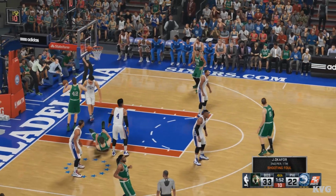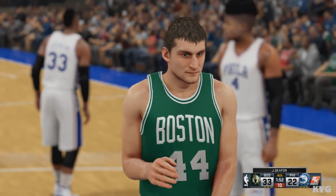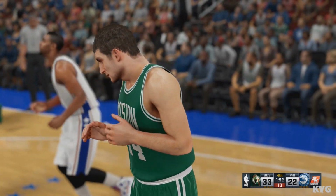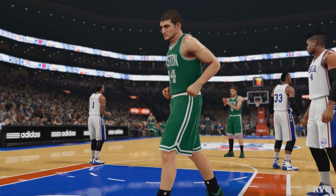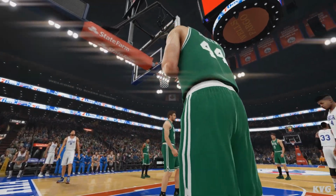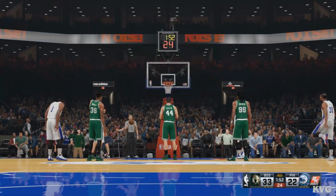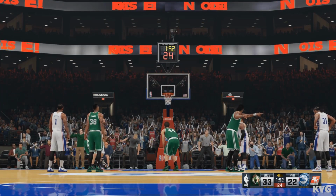Here's Zeller, and foul called as he misses. He'll go to the line and shoot 2. Well, listen, it was a forgettable series for Celtics fans. However, the Celtics' young core were able to experience postseason basketball. That's something that you can really never replicate. I'm sure they'll be hungry for more of it, and credit Brad Stevens on a terrific job.